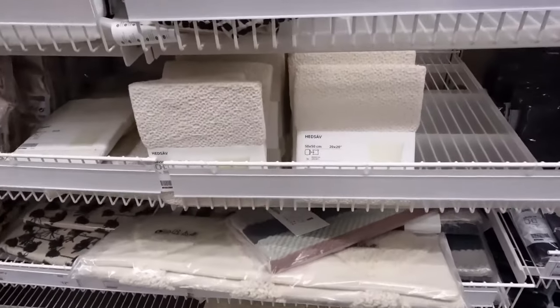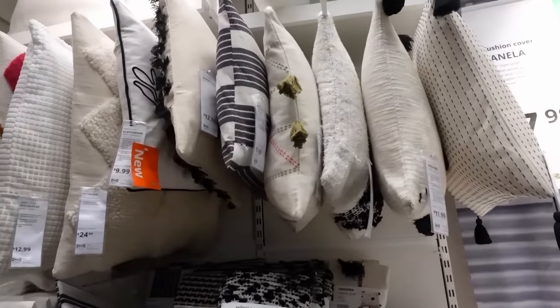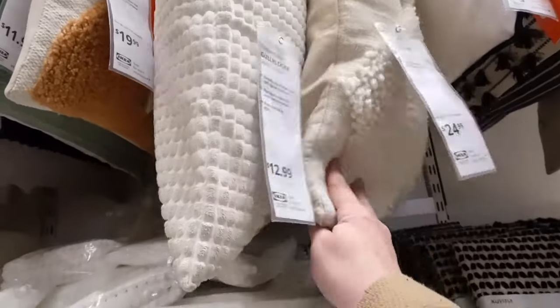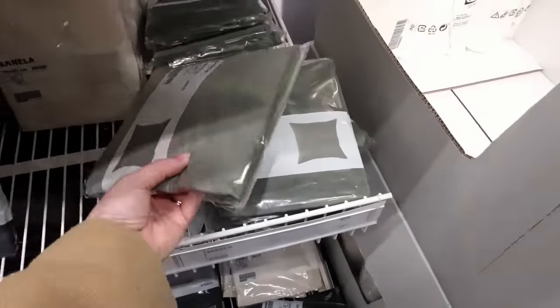In IKEA, I looked at the pillowcases. I love picking up pillowcases to change out my decor for such an affordable price, and I'm loving these textures. I'm really into that look right now, and opted to go for these sage green velour covers that match my wall so good.